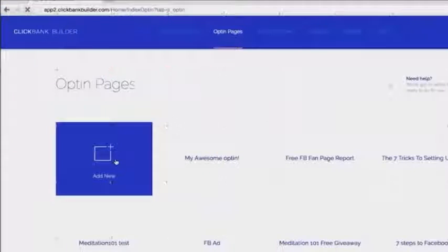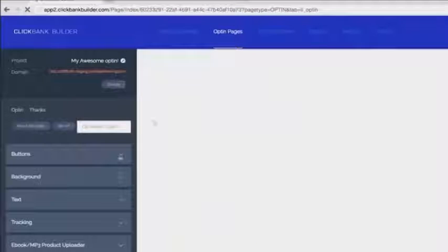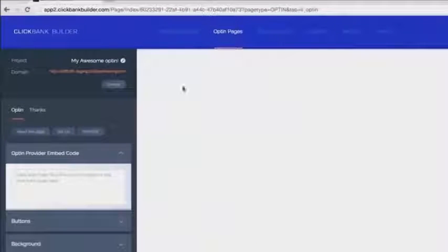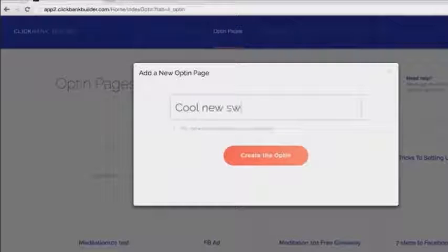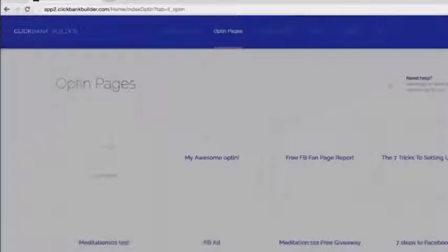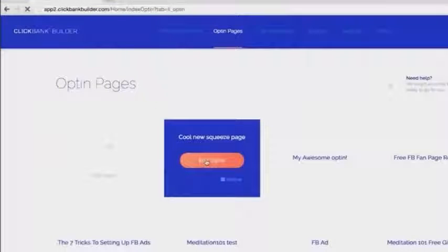Let me explain to you guys real quick that this is the Clickbank Builder right here on the screen, and this is how we build all of our squeeze pages that we advertise on the Instagram accounts. Right here, we're just going to put an example, cool new squeeze page, and we're going to build a squeeze page that we can promote for one of these Instagram accounts.